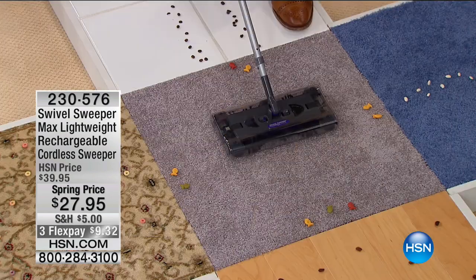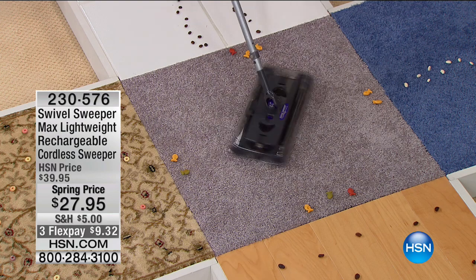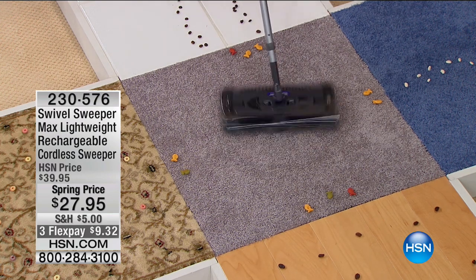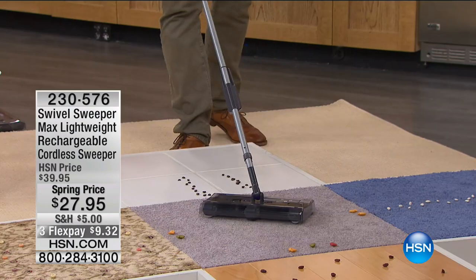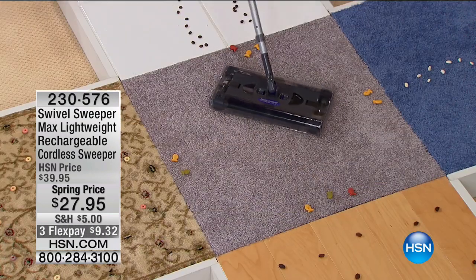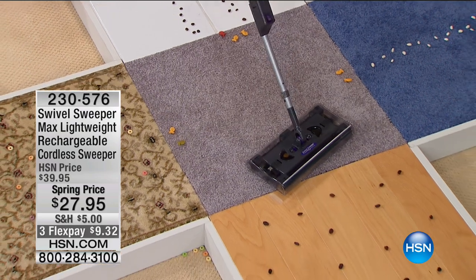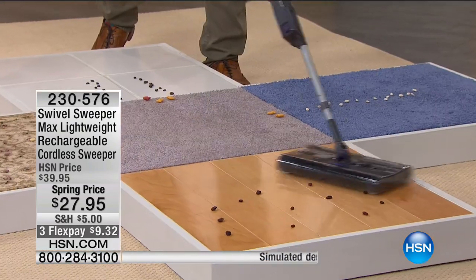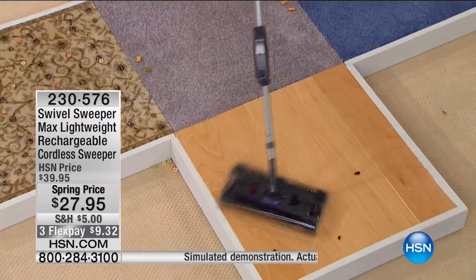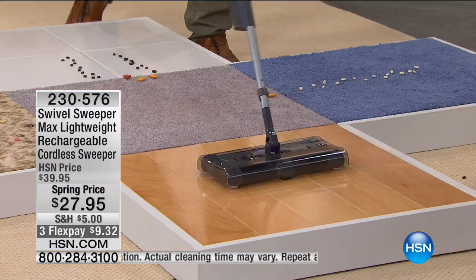Okay. Firstly, it's very, very simple to use. One touch operation. You press one button, on or off. It's called the swivel sweep because it spins 360 degrees to the left and 360 degrees to the right. It works on practically any surface you can put on the floor. Carpet, wood, tile, makes no difference. But it doesn't go backwards and forwards like normal vacuum cleaners. It picks up in a swiveling action going side to side. It picks up on your wood floors, no problem at all.